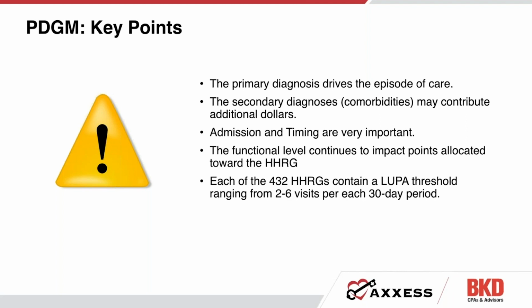Your LUPA thresholds, they vary for each payment group and are per 30-day payment period. They range anywhere from 2 to 6 visits per 30-day period. Managing LUPAs, you want to consider scheduling in a 30-day period to help prevent any unnecessary LUPAs. Assure there's timely documentation and tracking of missed visits. Good things to be on top of on the front end.